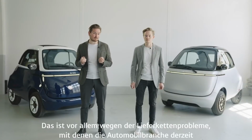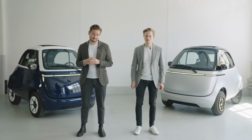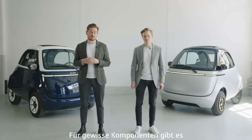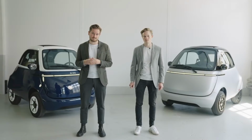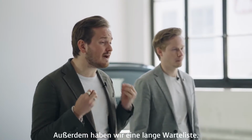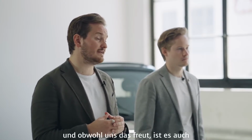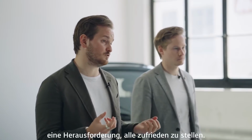This has been made more difficult due to the ongoing supply chain crisis in the automotive industry. We have simply no visibility sometimes when we get certain crucial components, and even if we get them, we have to pay more for them than originally planned. In addition, we have now also more than 30,000 reservation holders, and although this makes us extremely happy, it is also a challenge to satisfy everyone and to make sure that nobody has to wait too long.